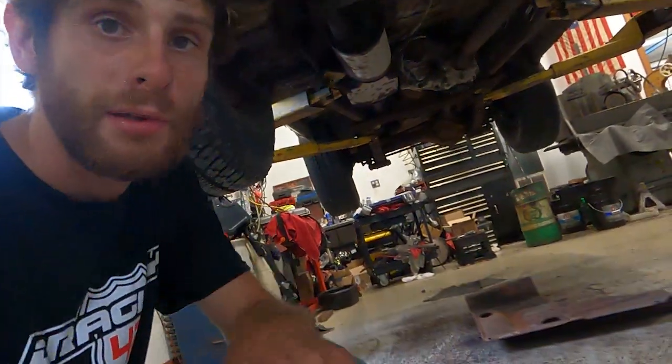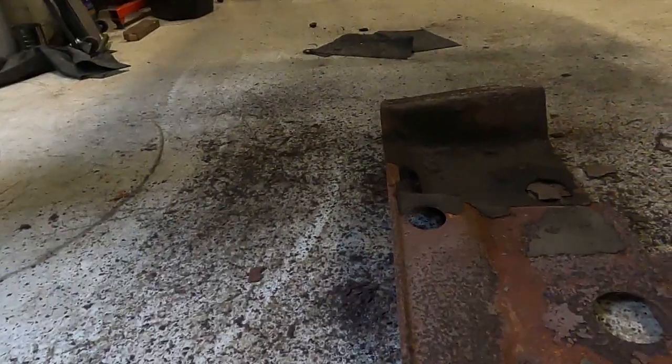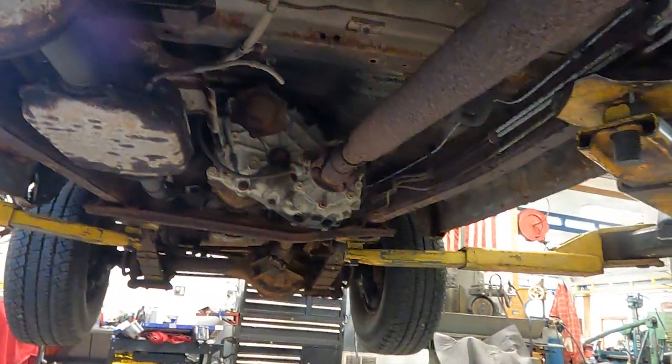Just starting on the skid plate. Look at the amount of rust that's falling out of this thing. Just getting this guy off. It's unreal what the beach did to this thing.